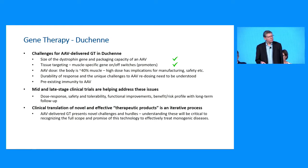So, some of the current remaining challenges: as I mentioned, the size of the dystrophin gene was a real problem. We've largely gotten around that, although there are still methods being developed to deliver larger and larger dystrophins. Hopefully that will come online in the next few years. Tissue targeting was important to make sure we only make dystrophin in muscle. But some of the challenges we're still dealing with are the dose. Muscle tissue is almost half of the human body, so that's a huge target area to deliver new genes into.